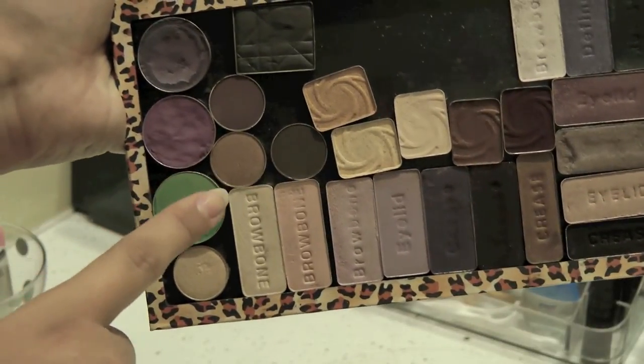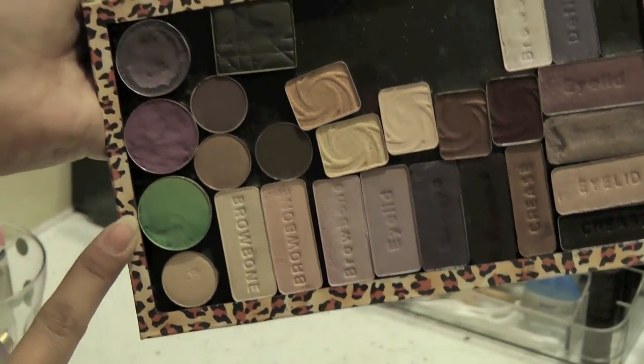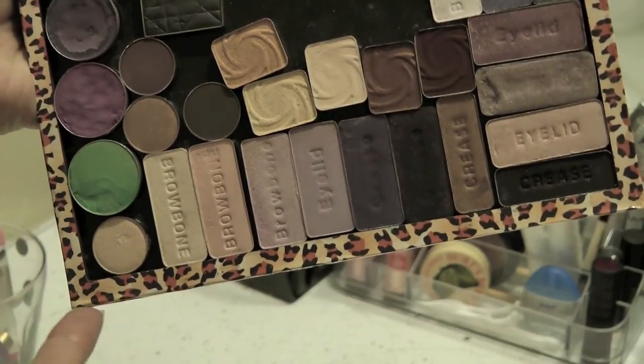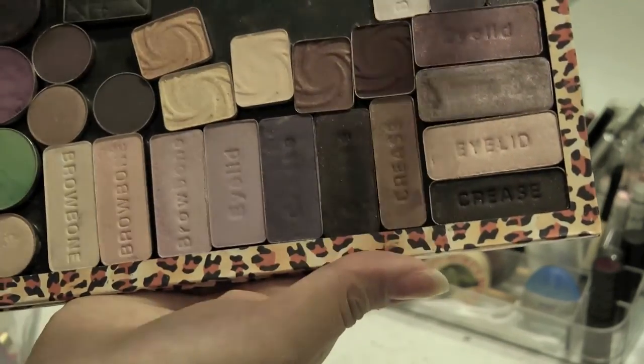I also have a few tiny Lancome ones I got from my mother, as well as some mutant Urban Decay shadows that I attempted to depot, but for some reason they shattered, so I tried to repress them and they came out really funky. So I guess it's kind of a learning experience, but that was kind of weird. So these are all my Wet n Wild shadows. I really like Z palettes.